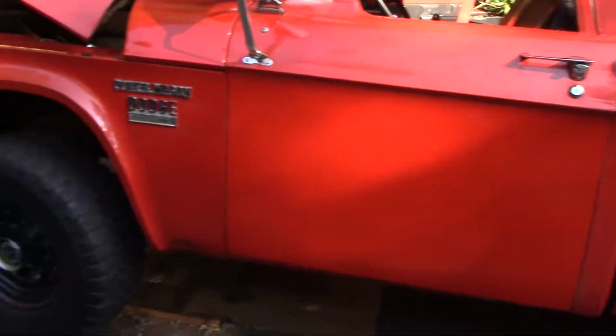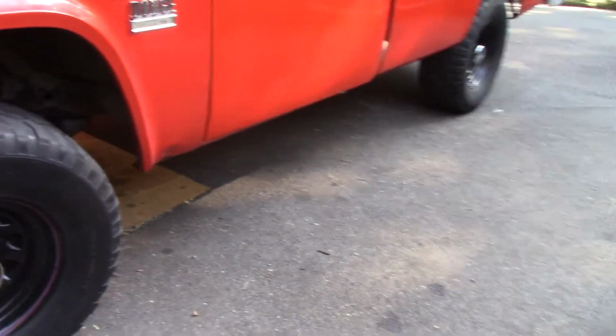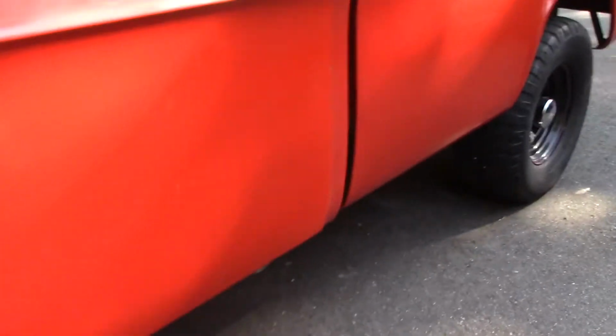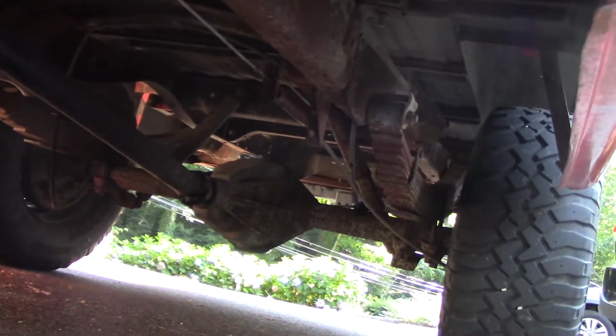Plus everybody loves it. You just never see these trucks anymore, especially not in this good a shape, and especially not in the Northeast. So go ahead and give you guys a shot of the underneath here as best I can. Like I said, this thing is nice because it's so high off the ground that you can sit up under here. So back there, it's leaf spring suspension all around, so you got 4 back there and 4 back there, 2 back there and 2 back up here.